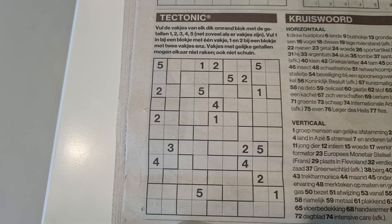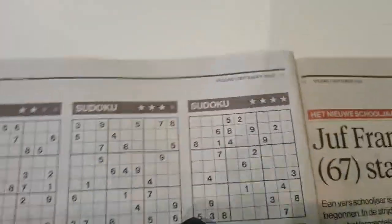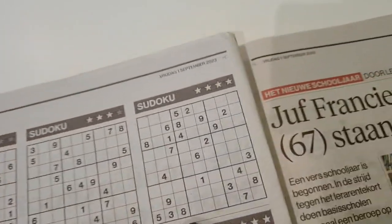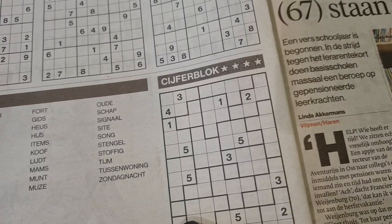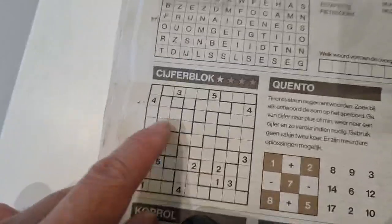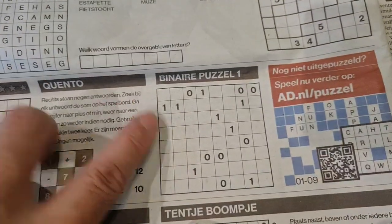In this newspaper, we have also an additional with extra puzzles here. Friday, September the 1st. 7 extra puzzles. Those puzzles are the letter Sudoku, the 2, the 3, and the 4 stars Sudoku. We have 2 tectonics, aka Jigsaw Sudokus. In Dutch they call it cipher block. In Japanese, Suguru. 1 with 4 stars and 1 with a 1 star. And the last puzzle is a binary puzzle.